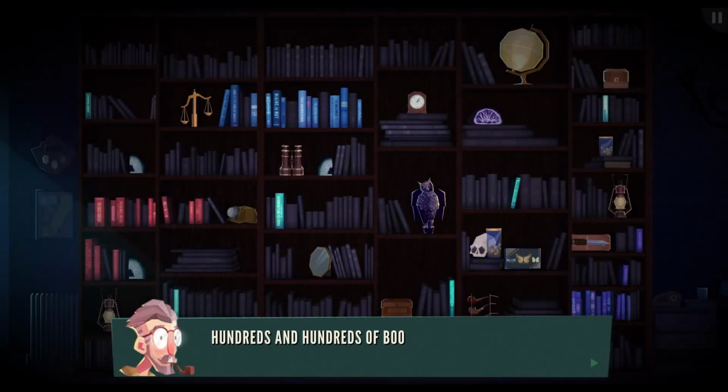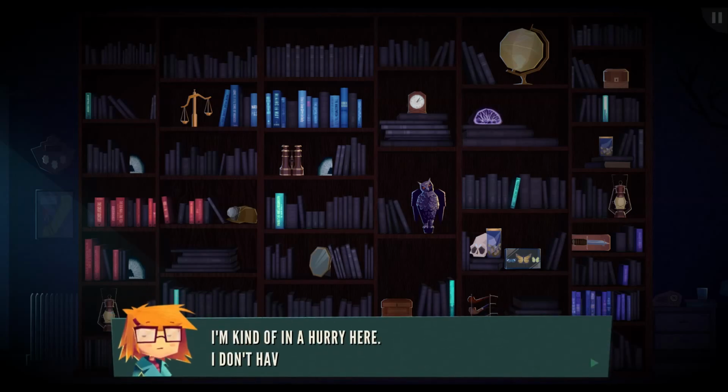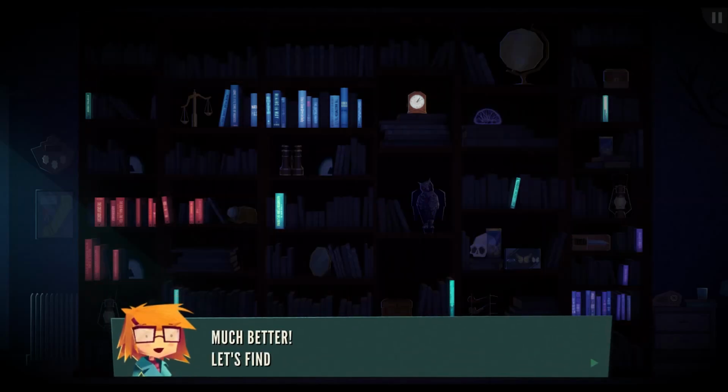Ah, books. Hundreds and hundreds of books. There's nothing like losing yourself in a good book or three. I'm kind of in a hurry here. I don't have time to read them all. What is it Mom always says? Eliminate the noise, focus on the details, and the truth will reveal itself. Much better. Let's find out what he's hiding in these books. I think I'll start with that one.